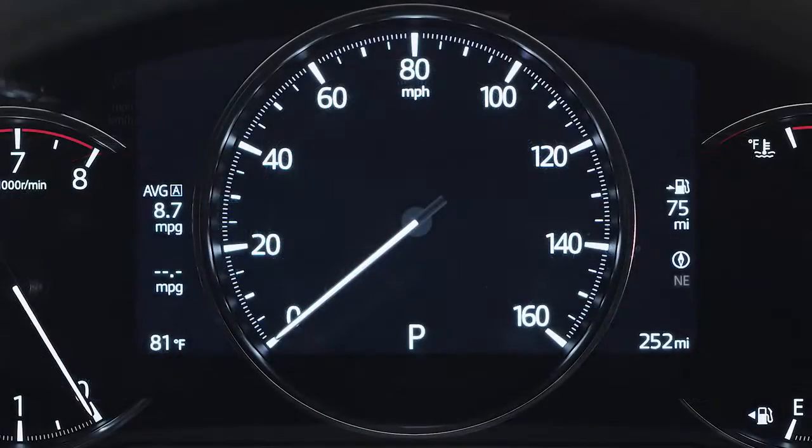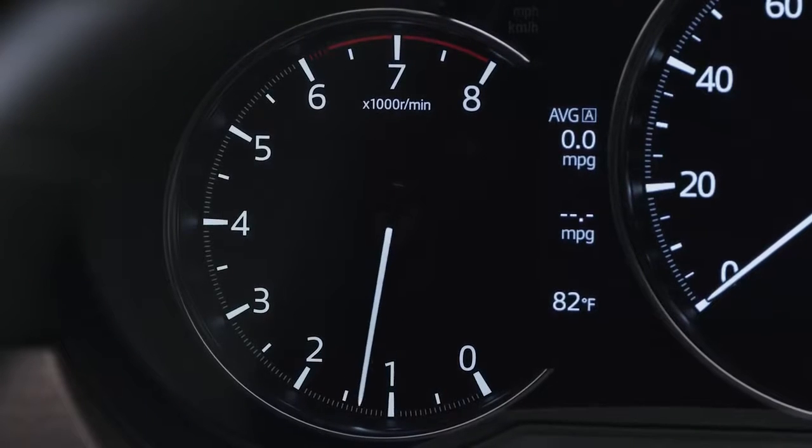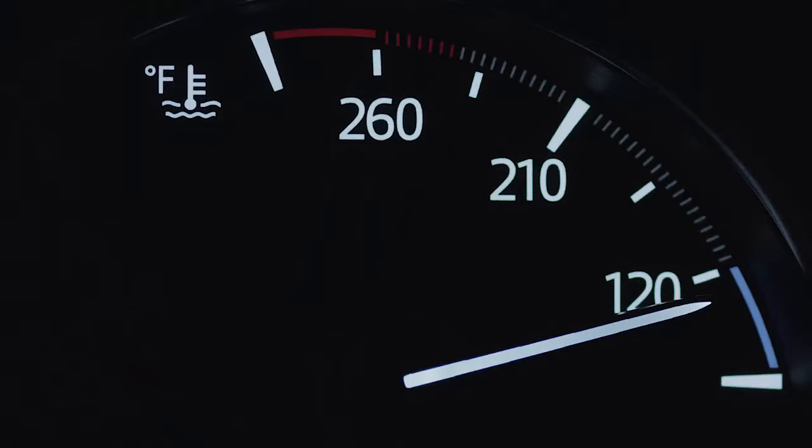Always present, the center speedometer displays your current vehicle speed, and the tachometer on the left tracks your engine speed in RPM, or revolutions per minute. To the right, the engine coolant temperature gauge shows your engine's operating condition, in addition to showing the current temperature of the engine coolant. The gauge includes 2 warning zones.